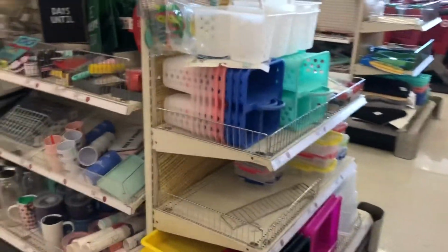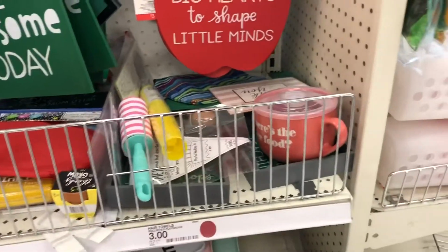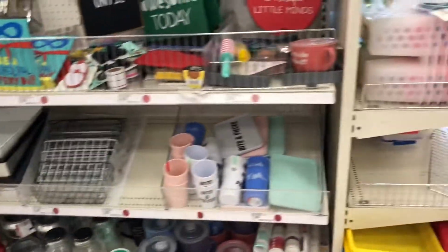Don't get carried away in Target's dollar section, because it will bite you in the butt, and then you'll be like, what happened? Okay? Don't get lost in the sauce, I'm telling you now.